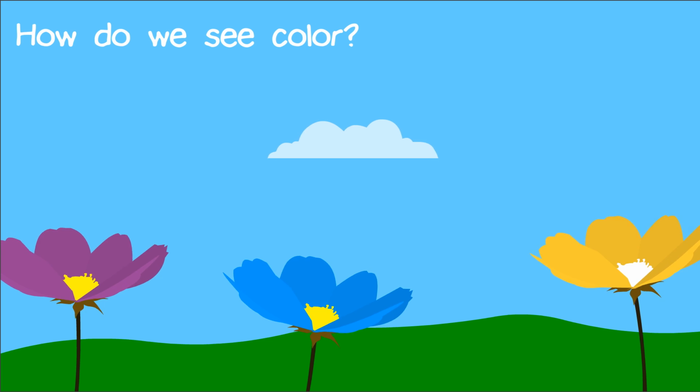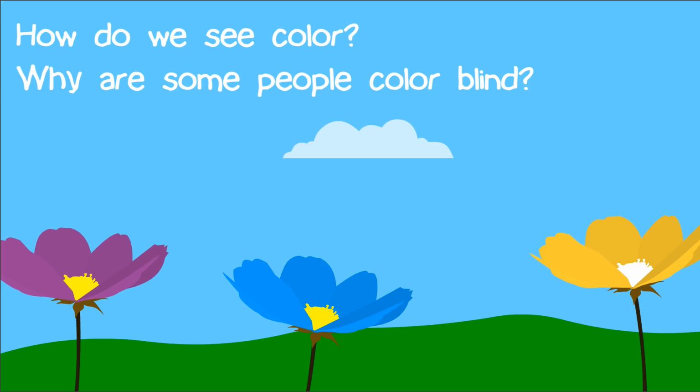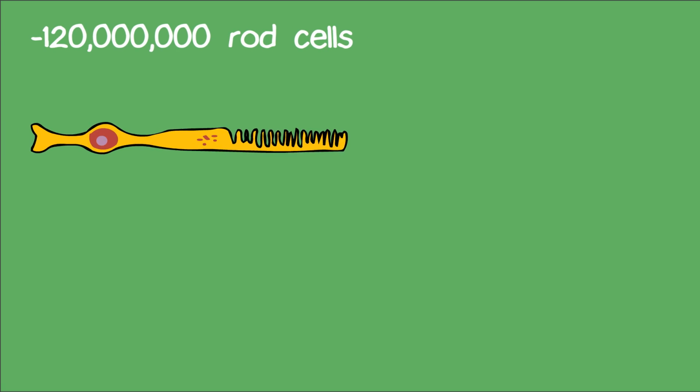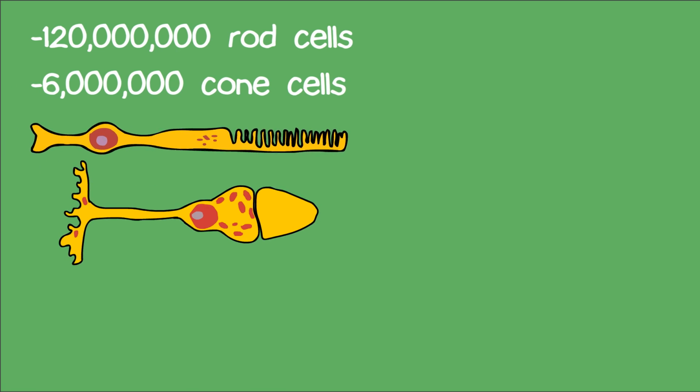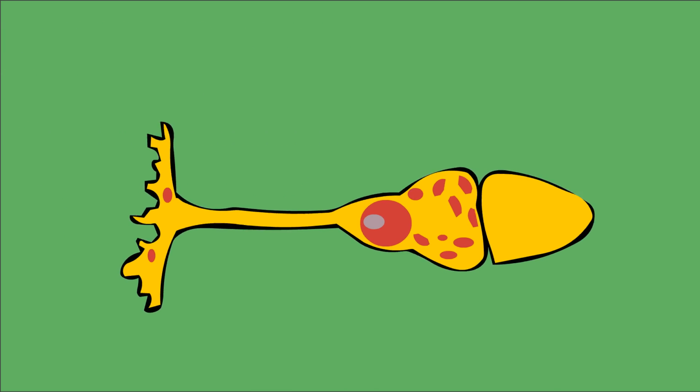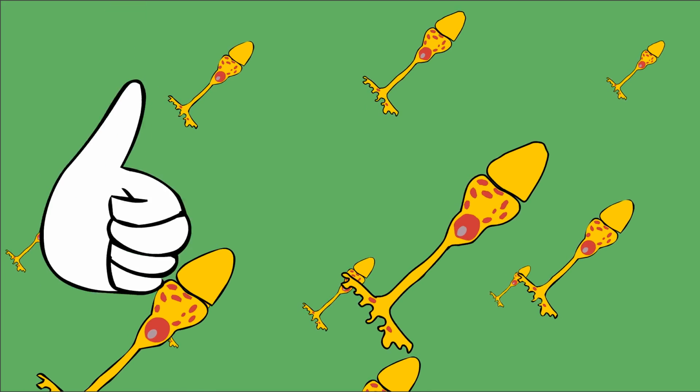How the heck do we see color, and why are some people colorblind? First, let's discuss how your eyes work. There are two main cells on the back of our eyes that help us see. There's 120 million rod cells, and all they really do is help us see in low light. And then there are 6 million cone cells. Cone cells work well in direct light. They have a high visual acuity and spatial resolution, as well as allowing us to see the millions of colors that we can detect. Cones are pretty awesome.